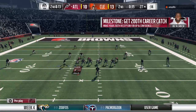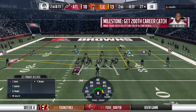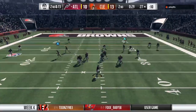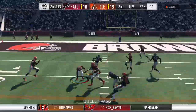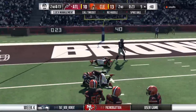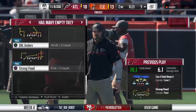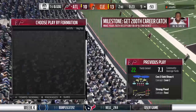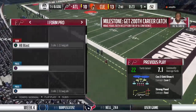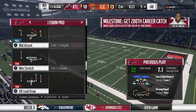Slot man moves right. On 2nd down, here's Ryan. Over the middle here to Brown, and he gets it all the way down inside the 10 to the 5-yard line. Now before this 1st down play, we're going to get a timeout here, as the stoppage will come with 23 seconds to go till halftime.